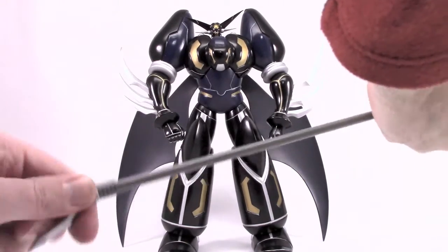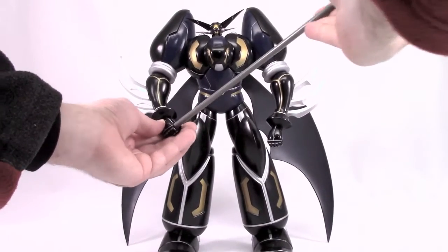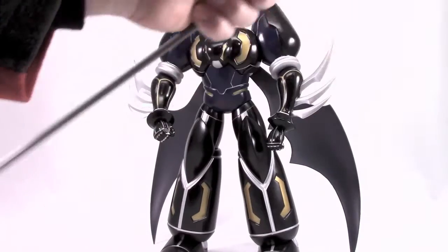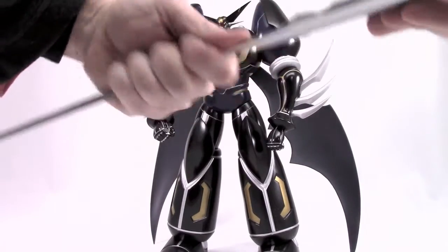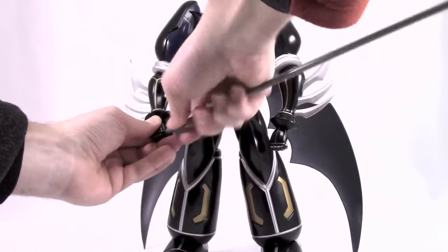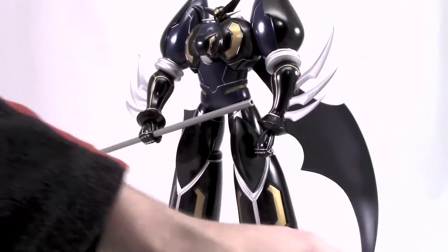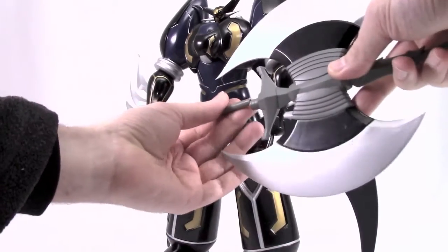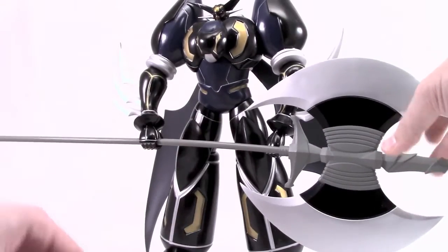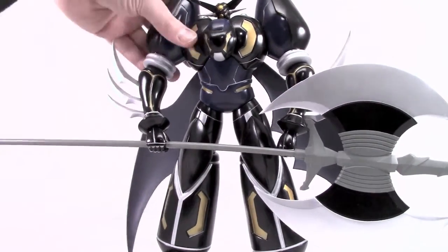And to put the axe in, let's see, so I don't draw any blood, let's just go ahead and take that off and slide this in like this. And once you get it rotated in like that, put the axe back on, and tip. And it is nice that he can hold it.